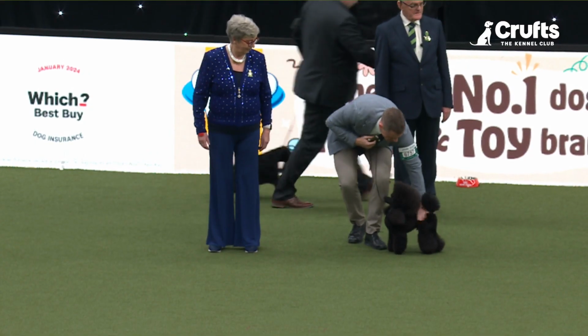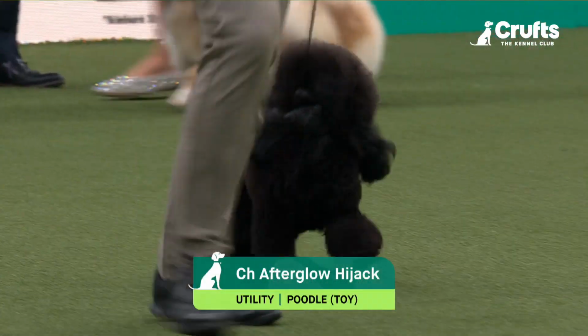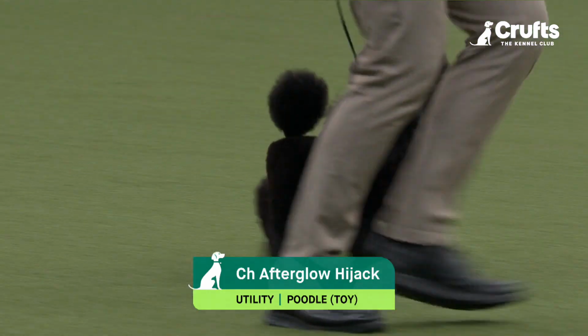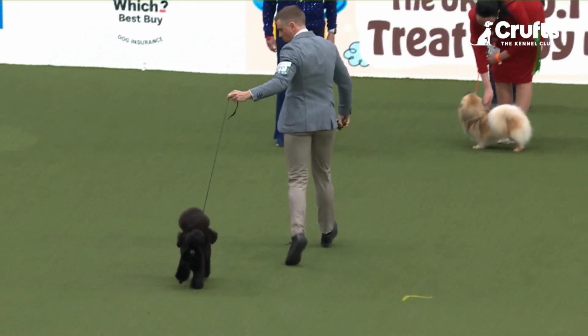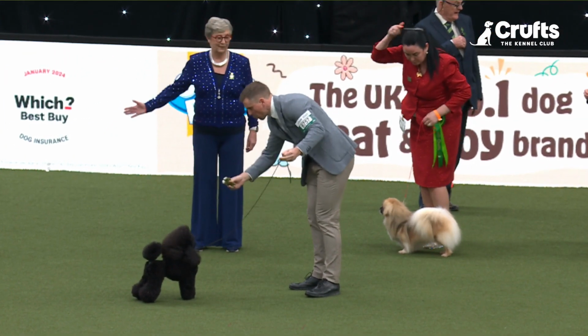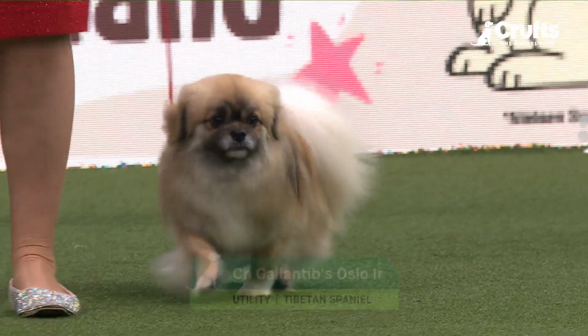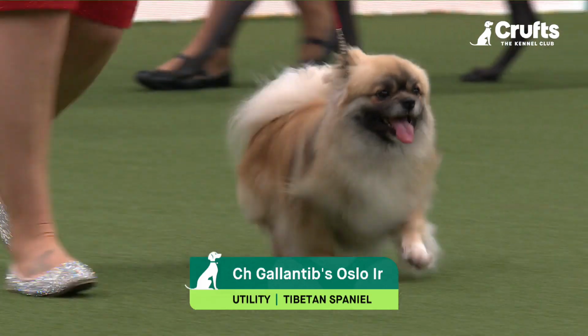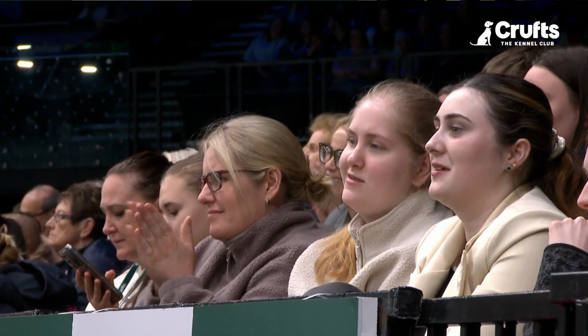And from the famous Afterglow Kennel near Blackpool, here is Hijack. So made a champion when he was very young and is looking really well tonight. And great carriage and lovely movements. And this is very nice. It's Tibetan style Spaniel, full of breed type.